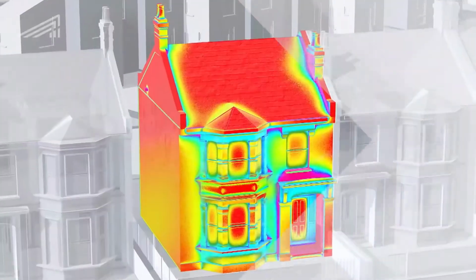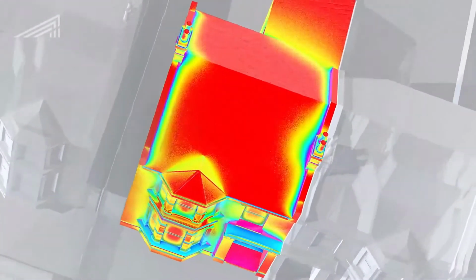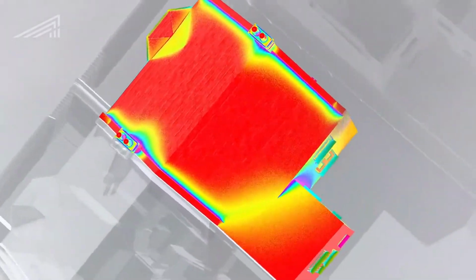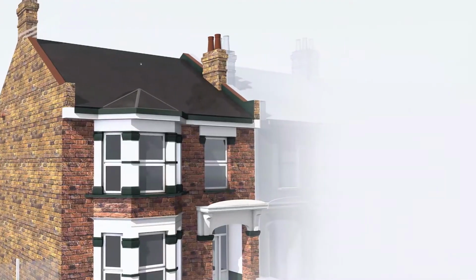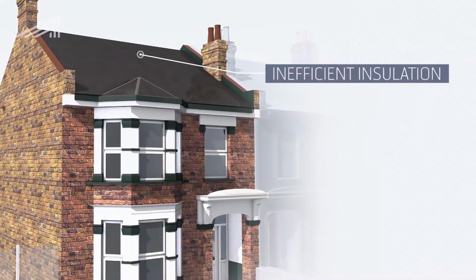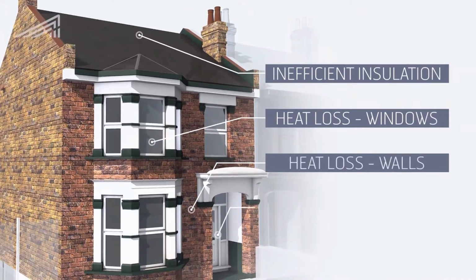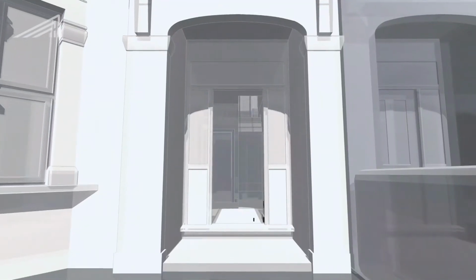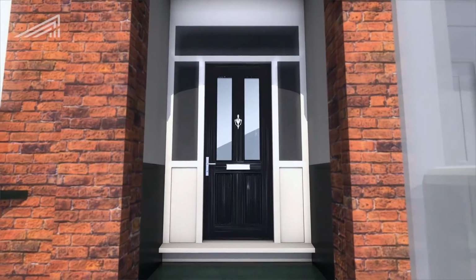Our first step was to survey the building. We carried out a number of efficiency tests, including air pressure and thermal imaging. This helped us identify exactly where the house was wasting energy and losing heat. Utilising a fabric-first approach, we looked at the core issues identified by our testing, using the data to begin resolving structural heat loss problems. We fitted a new, modern front door, ensuring a better fit and thermal performance.